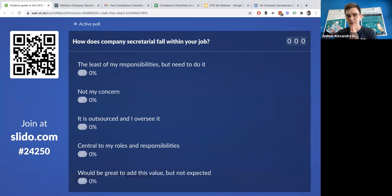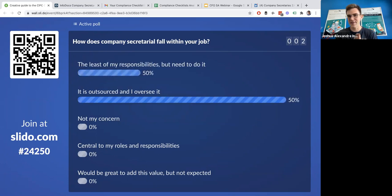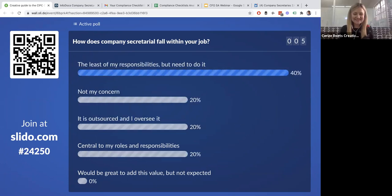This one is, how does company secretarial fall within your job? This would just help us gauge whether company secretarial is at the forefront, something that is your main concern, or not your concern, the least of your responsibilities. I love that answer, by the way. Least of my responsibilities, but I have to do it. Outsourced and oversee it. That's a really good one. Cerize, that could be a client of yours. Who knows? We'll see.